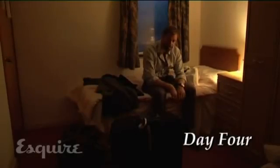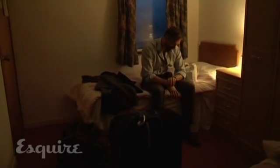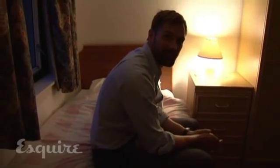It's an unholily early 5:20. We've got to catch the first ferry, which is sitting right now at the harbour awaiting the sunrise.